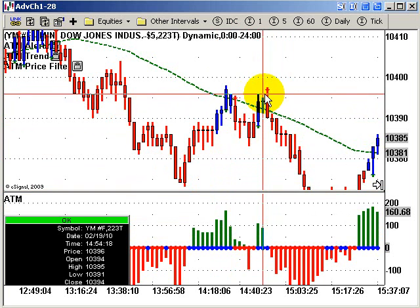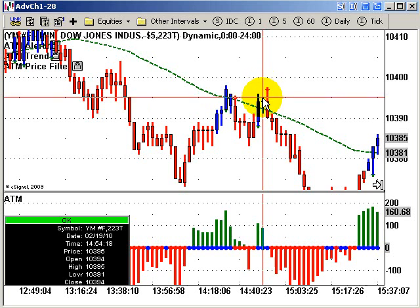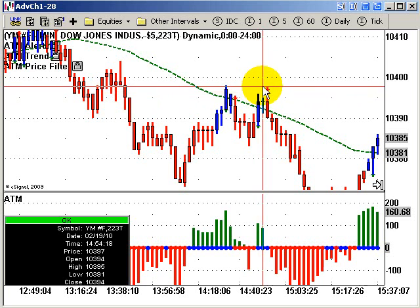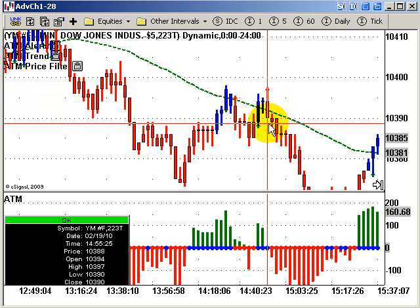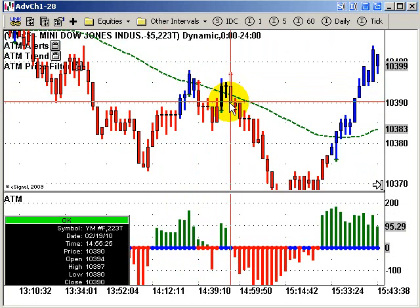You generally want to see the second bar at least make a higher high than the first. But even if you did, you get set up, 2 ticks above the high there to go long. It didn't get there. It was a tick away from it, but didn't make it, and then immediately came down, and this red bar split the trend line with the trend, so you could actually go.